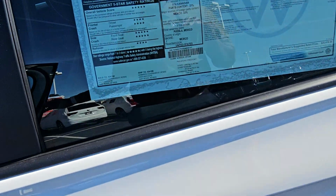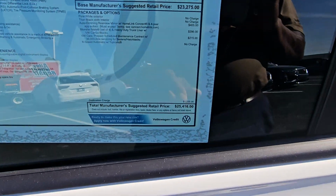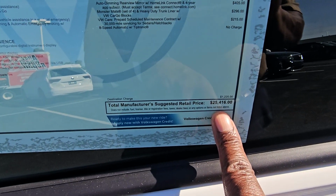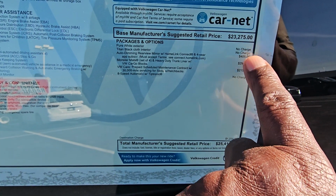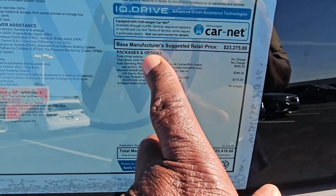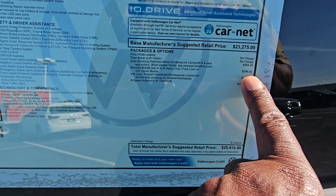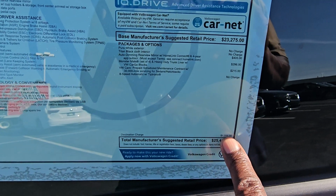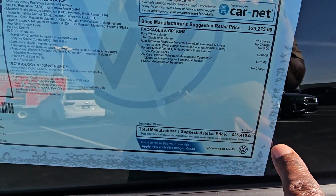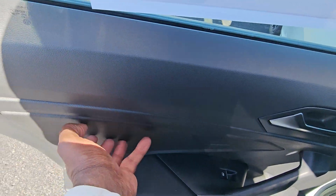Now the difference on the Sport versus the Jetta S is this has a cross differential. So the XDS cross differential. $25,416 is the price on this one here. It comes in at $25,416 with the extras being $405 for the auto dimming home link mirror, $296 for monster mats and cargo blocks and heavy duty trunk lighter, $215 for a 3rd year prepaid maintenance, $1225 for destination, brings you to $25,416.